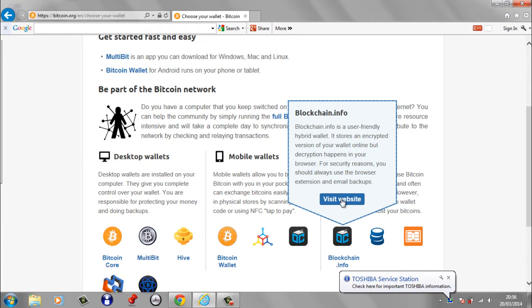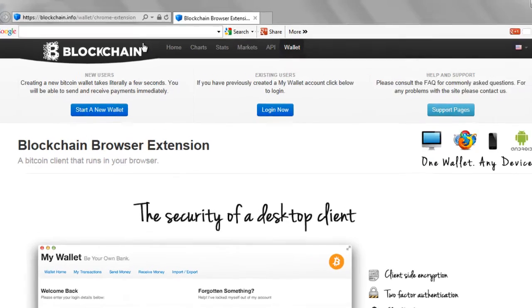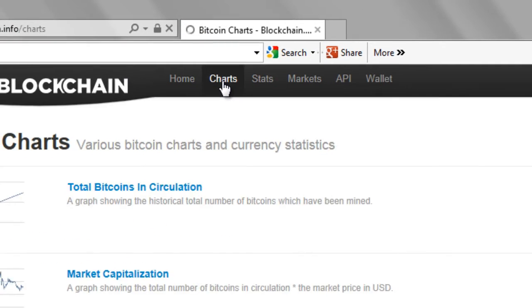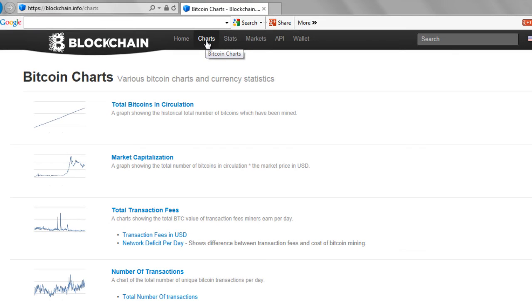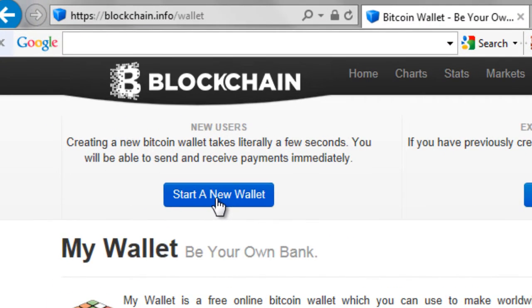Right, so what we're going to do is head over to Blockchain.info, and this is their home page. And if you look along the top here, you've got various options. You've got charts where you can see loads of stats and graphs on the Bitcoin blockchain. But what we want to have a look at today is the wallet option. Now, if you're coming here for the first time, you want to do this option, start a new wallet.